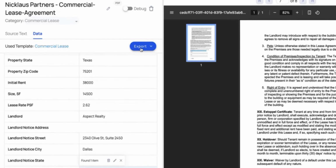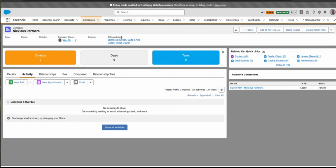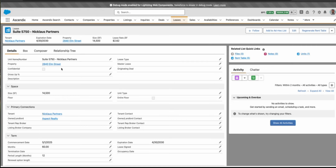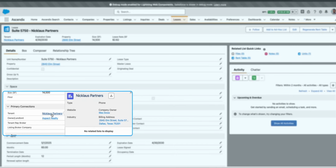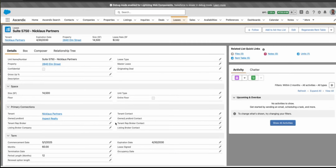With simply clicking on the export button, hitting the export data to Salesforce, we now can see how what once was just simply text in a document is now a record inside of our CRM system. Here's the tenant, Nicholas Partners. Here's the corresponding lease that was derived from that document, the property that it's related to, who are the parties, the tenant, of course, but also the owner, and the commencement expiration date, along with the lease rate and average rent, etc.